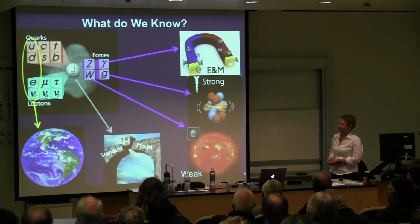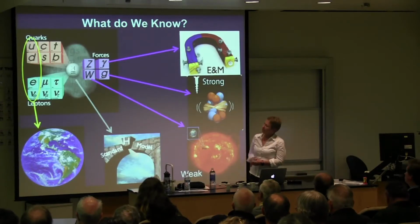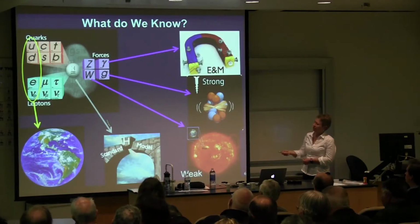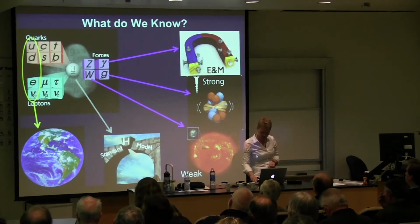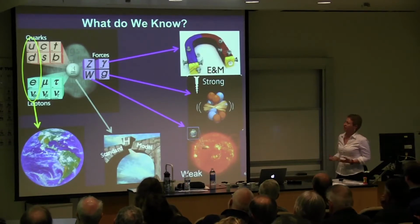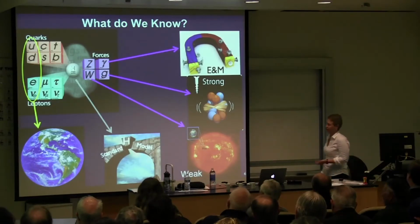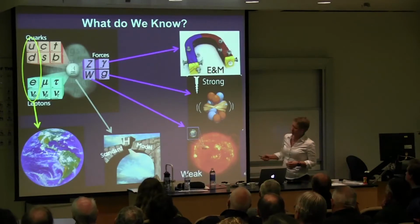This is, for instance, very important for the sun burning. And then last but not least, there is the Higgs boson. This is often known also as the keystone of the standard model. It gives mass to all of these other particles, but I will explain that in a moment in more detail. So this is what we call our standard model, and it's really developed since the electron was discovered at the end of the 19th century, and the Higgs boson was discovered in 2012, okay? So over 120 years or so, we've developed this model.